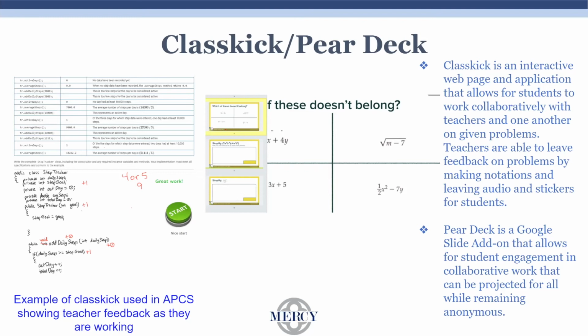No one can see this except for you and the teacher, so you don't have to worry about, is everyone else seeing my score? So this is just between you and the teacher. On the right-hand side is Pear Deck. It's another way for us to be able to connect better with you digitally, for example, giving short little quizzes or practice problems.